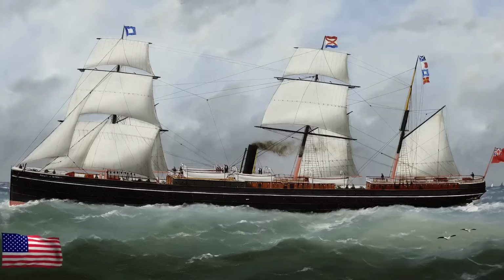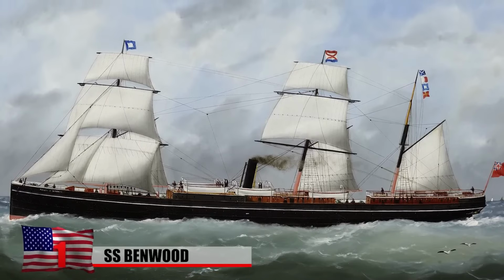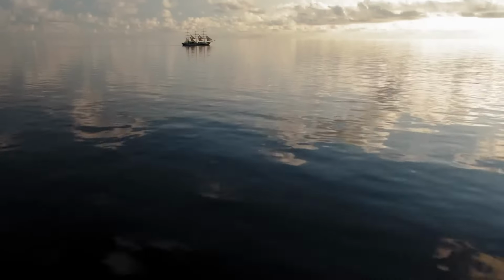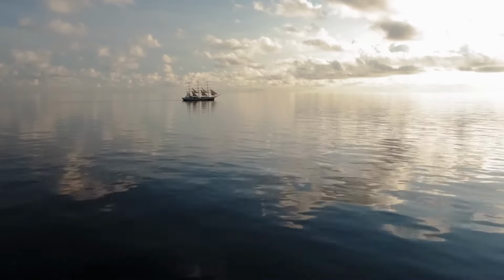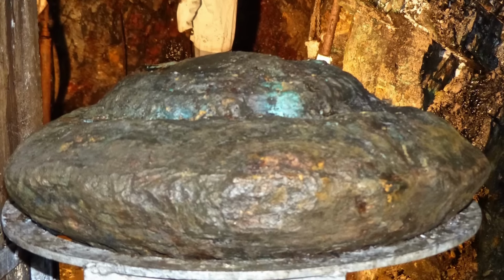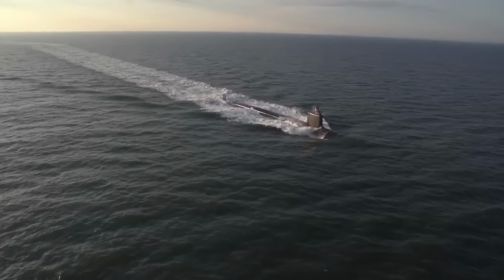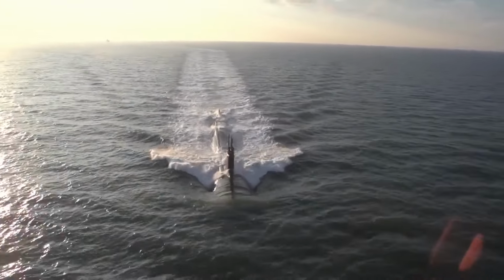1. SS Benwood. Built in Liverpool, England during the early 20th century, the steam cargo ship SS Benwood entered service in 1910. Over the next 32 years, she passed through several owners and had various names, before ultimately operating as a Norwegian merchant freighter called the SS Benwood. During a routine voyage from Tampa, Florida to Norfolk, Virginia with a cargo of phosphate rock on April 9, 1942, the 360-foot-long vessel was blacked out due to the threat of a German U-boat attack.